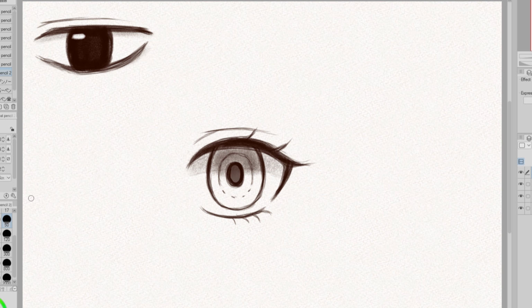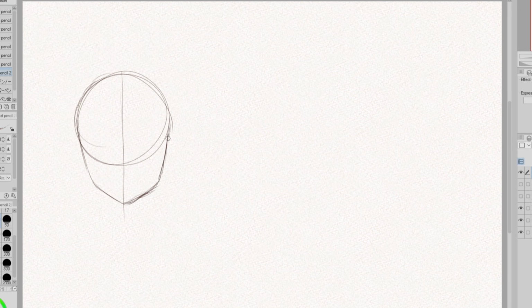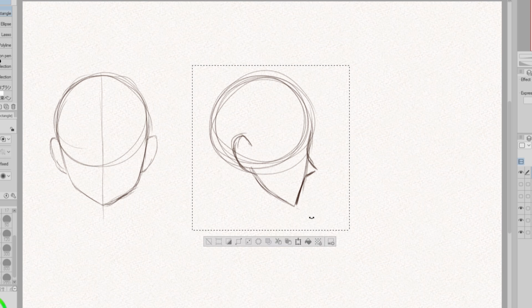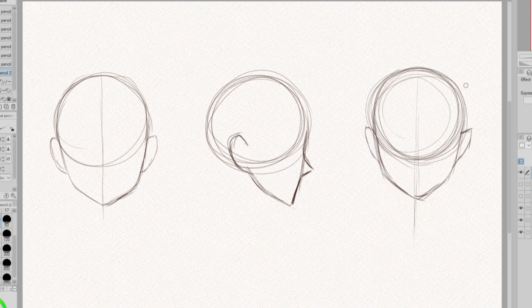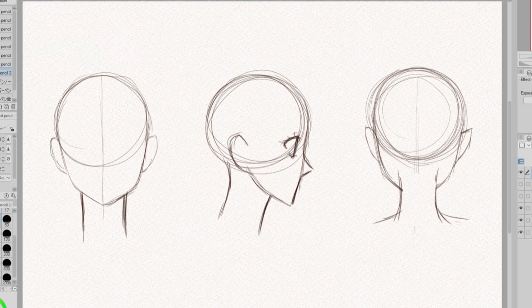So after deciding on the eye shape, I'm going to start focusing on her hair. I draw heads in front view, side view, and back view. I am going to make her hair super duper long. I wanted to give her really long hair because I don't have any characters with super duper long hair, so I thought it'd be kind of fun to work with. I actually had to add bodies to all of the heads because the hair is so long.